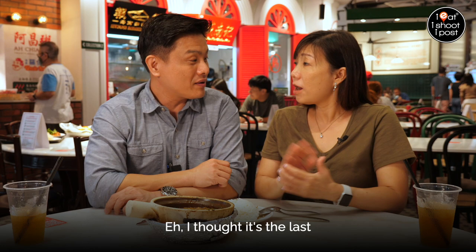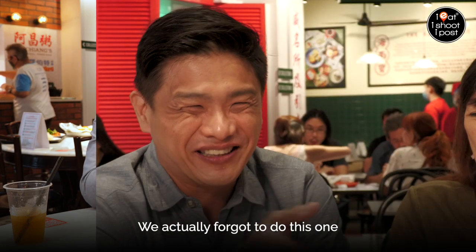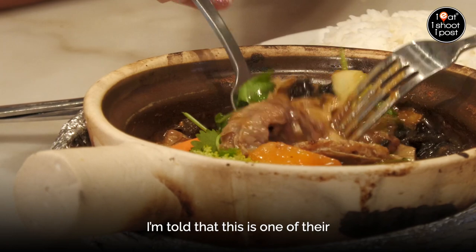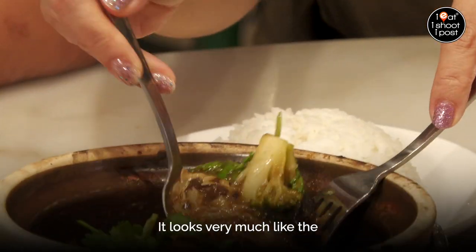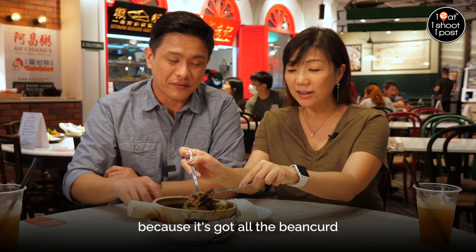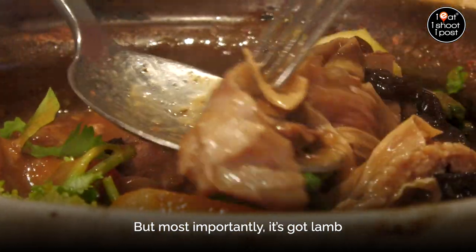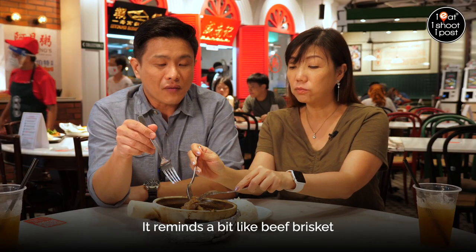Yeah, I thought it's the last chapter already. This is the epilogue. We actually forgot to do this one, so we've got to do it now. Okay, this is the lamb stew. I'm told that this is one of their signature dishes. Really? It looks very much like the tap chye because it's got all the bean curd and the black fungus. But most importantly, it's got lamb, right?